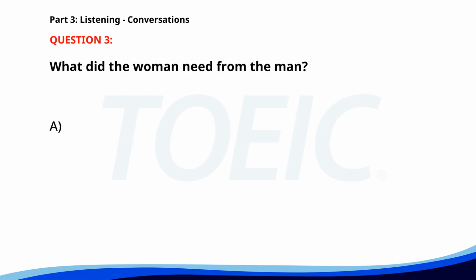What did the woman need from the man? A. Approval of the budget report. B. Help with a presentation. C. A meeting reschedule. The correct answer is A. Approval of the budget report.